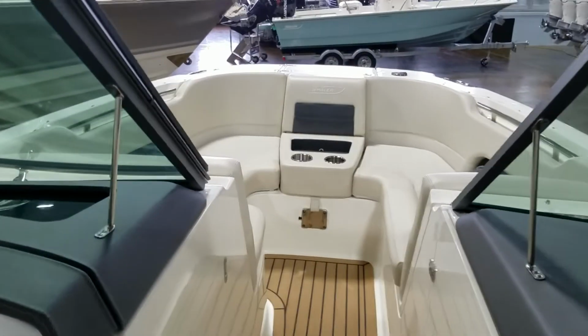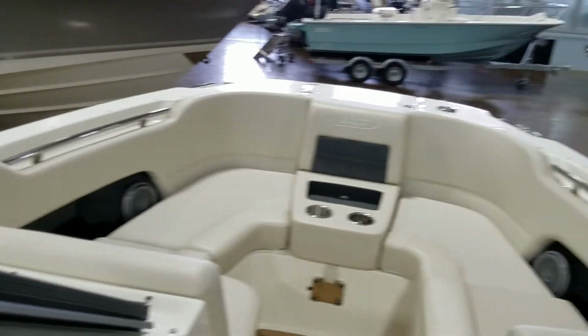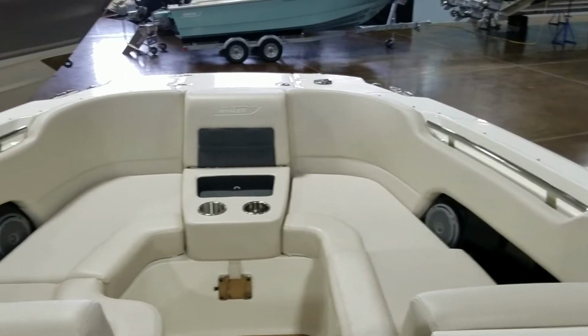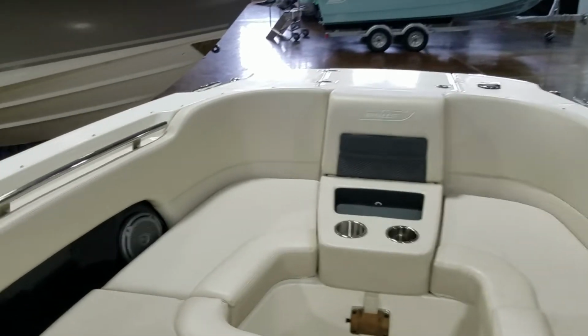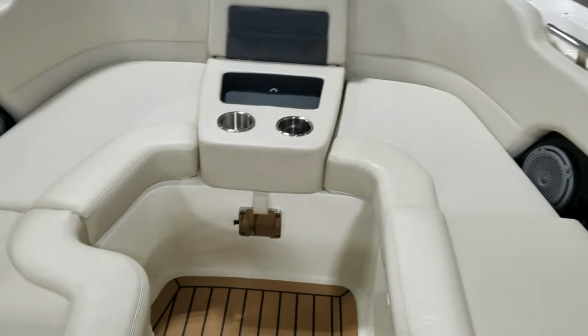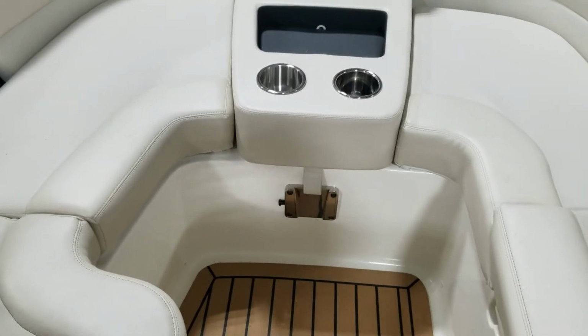And this, of course, just like every other Whaler, fully foam filled, one piece hull mold. This is as good as you get. Area up front, very expansive to lounge out in. Another area up front, as you can see, for another table.